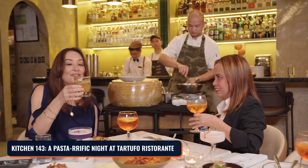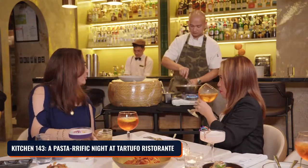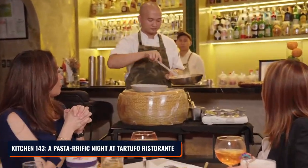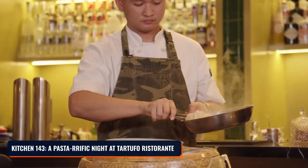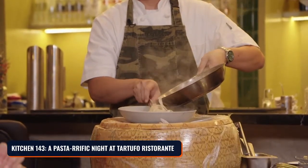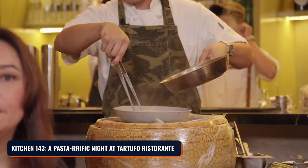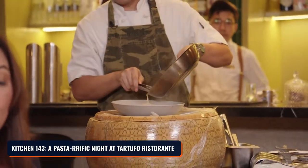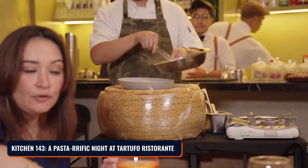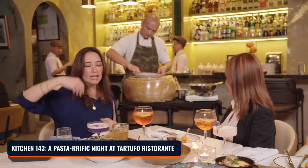And this is my favorite drink here too. Benedetto. The Benedetto. Okay, so everything's coming together. There. Beautiful. I can smell the truffle oil as well. So you have the brandy that was flambéed. Then you have the cheese that was scraped right out of the wheel. This is a grana padano wheel.